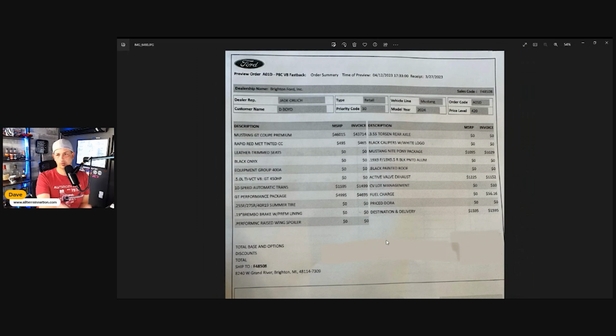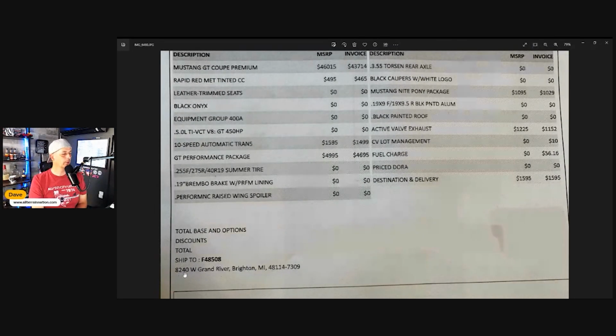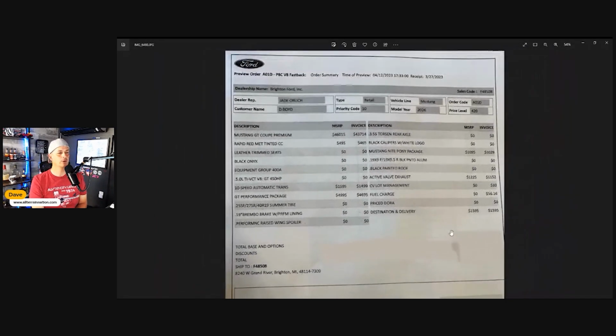Now I've marked out my totals just for reasons, but as you can see here, this is who we're ordering from. Brighton. It's going to be delivered to Brighton, Michigan. It's Brighton Ford, who we ordered through. And it even tells you up here the time that they've done everything. So I ordered this the day the order banks opened up. So I was early ordering.